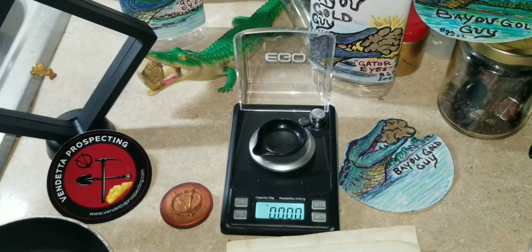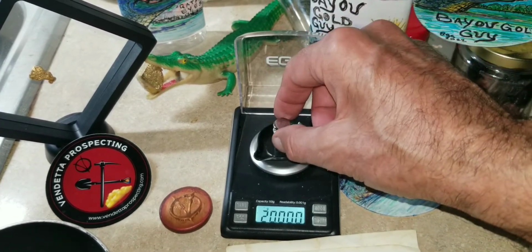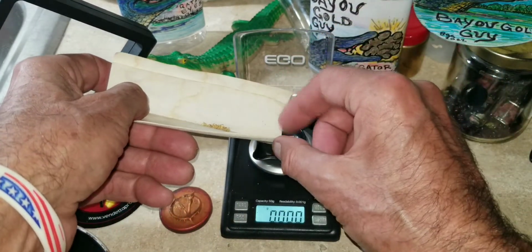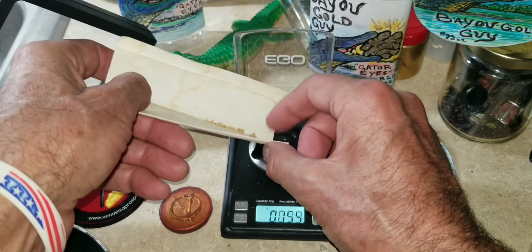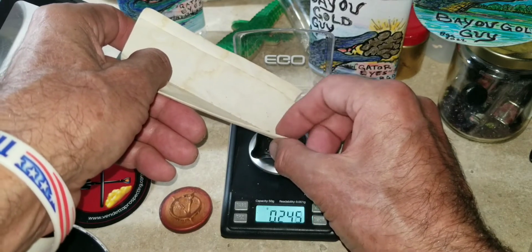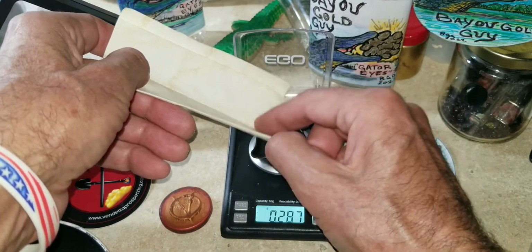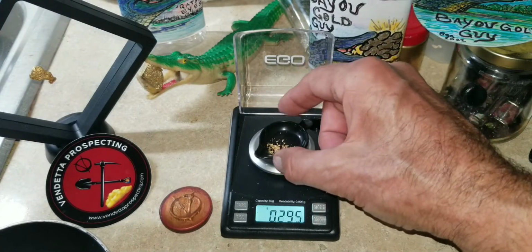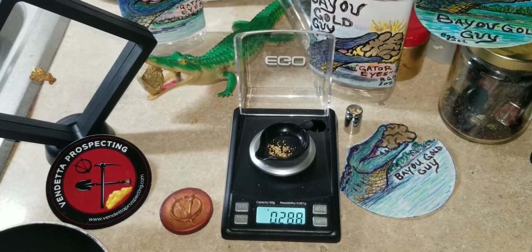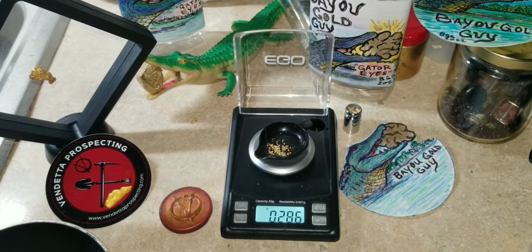All right, and that's over zoomed in. Sorry about that. So all right, we're zeroed out. Let's check just to make sure it's not getting giggity on us tonight. All right, here we go. Let's see what we have in this. Like I said, it makes a pretty nice looking pile of gold in the pan for sure. All right, that looks like 2.88. We'll give it a second to think about it. Well, it thought about it.